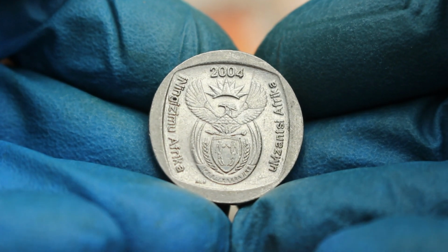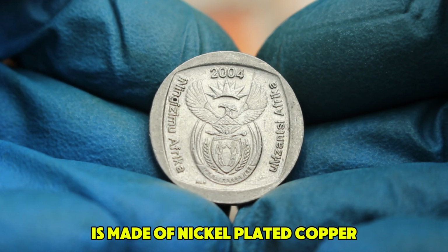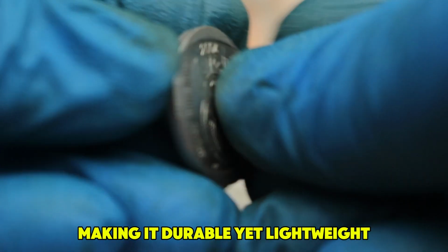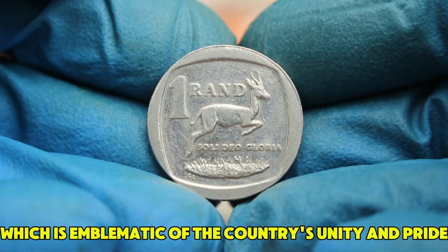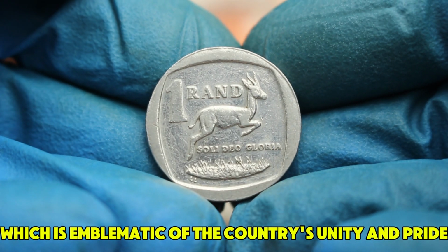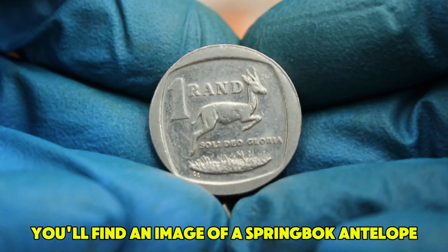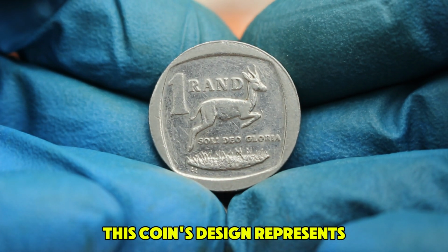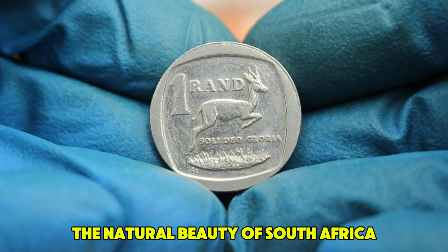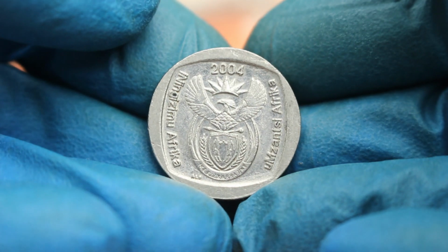The 2004 Africa R1 coin is made of nickel-plated copper, making it durable yet lightweight. The obverse of the coin features the South African coat of arms, which is emblematic of the country's unity and pride. On the reverse, you'll find an image of a springbok antelope, South Africa's national animal. This coin's design represents the natural beauty of South Africa, while also standing as a proud symbol of the country's culture and heritage.